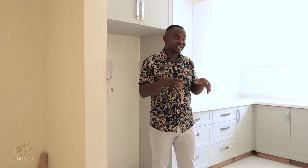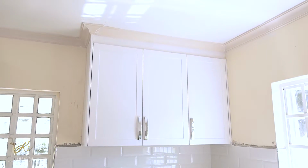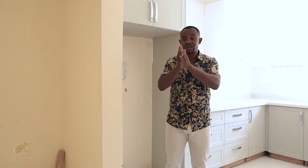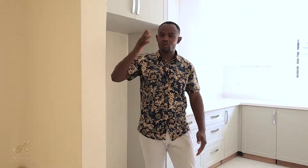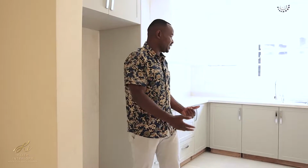When I finished and supplied this kitchen, compared with the entire things that have been done in this house, when you walk around, you just notice that this stands out completely from the rest of the other items. And I'm happy that my client was happy. Even when I was asking him, can I go down and now take pictures, he told me, Keith, you're welcome home anytime.